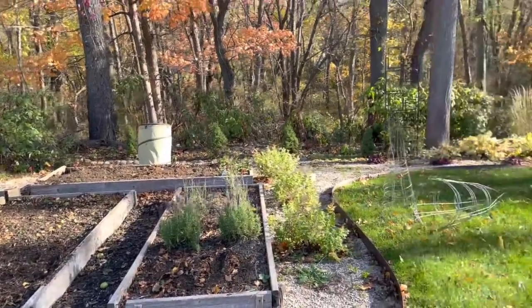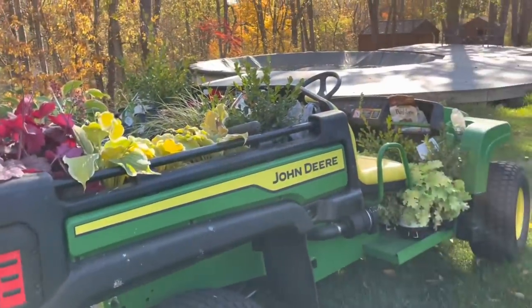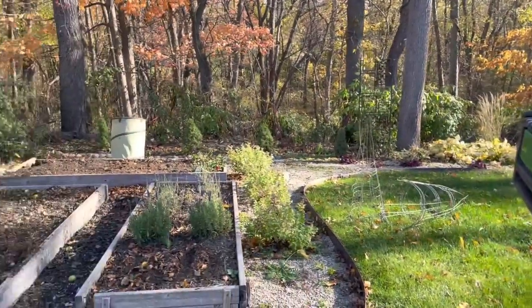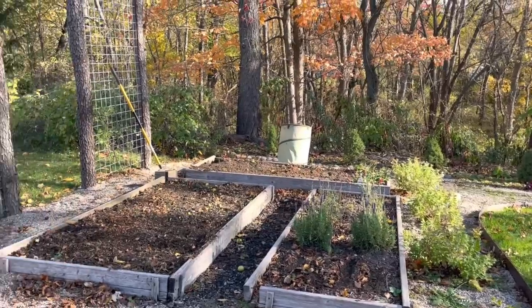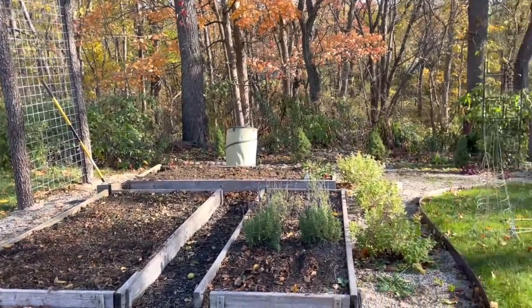Turn my hose on and get all these plants watered up a little bit. I might throw some Plant-tone on the soil. We'll see. I wouldn't really need to, but I might just because I have it. And yeah, let's get them watered and get them in the ground.